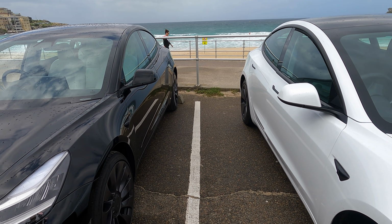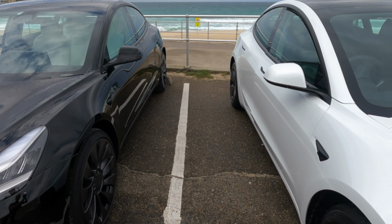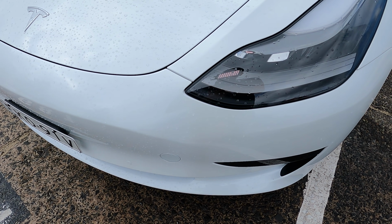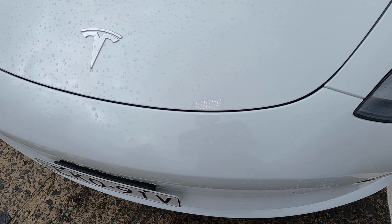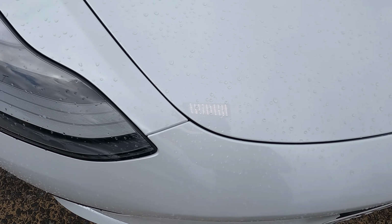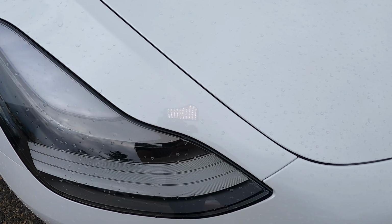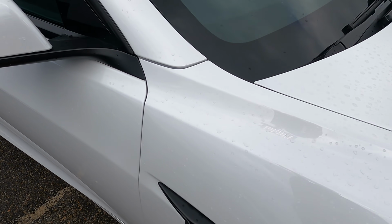I suppose we need to look at panel gaps. That's the big question. Is the quality the same? All right, so let's have a look at panel gaps. I'm just going to show you some key points here. I'm of course no expert in terms of being a body shop mechanic or anything like that, but from what I've read, a 4mm panel gap or below is pretty good, and of course consistency is key as well. And from what I can see, it looks pretty good.